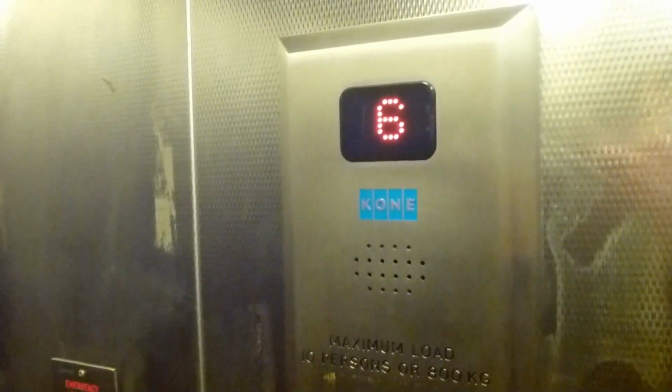Floor 6. Doors opening. Now of course I didn't know too much about the lift itself, and the reason why I found out more about this particular lift is British Lifts identified it for me, so thank you to him.